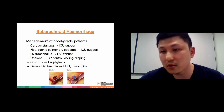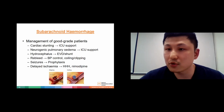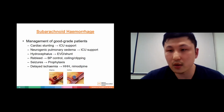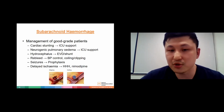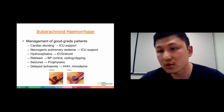And then rebleed of the aneurysm is initially controlled by close control of the blood pressure to make sure that it's not too high. And then eventually we have to think about coiling or clipping the aneurysm to secure it. Once the aneurysm is secured, we start to raise the blood pressure and increase the hydration in order to prevent vasospasm and delayed ischemia. We also sometimes provide some intraarterial nimodipine infusions in the case of patients who go into symptomatic vasospasm.